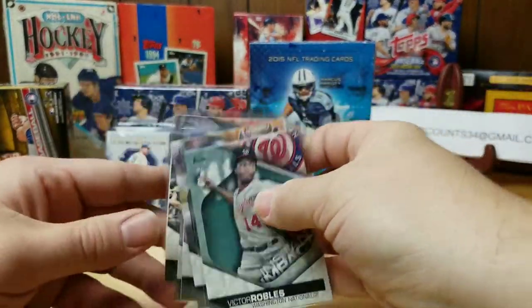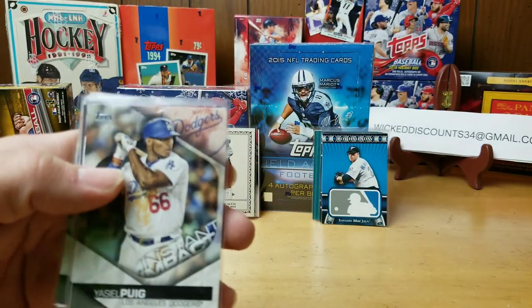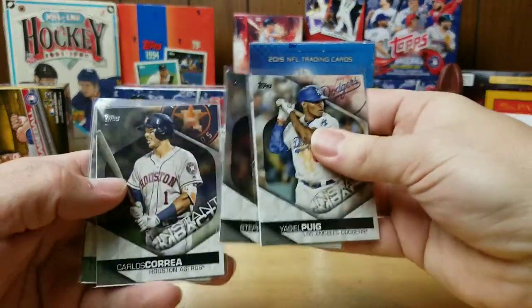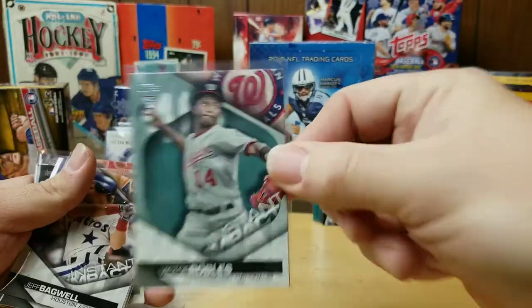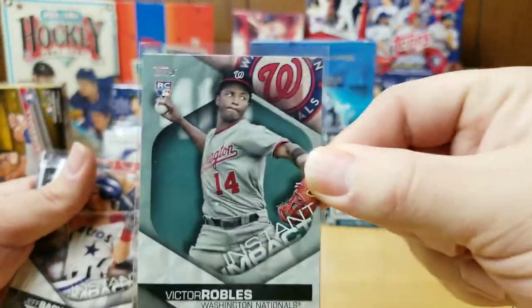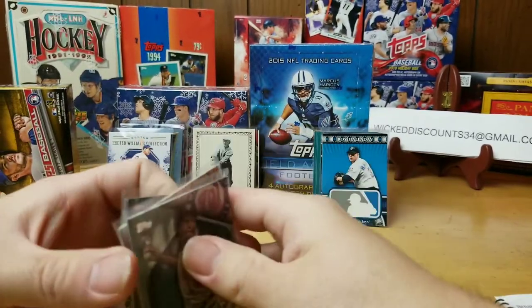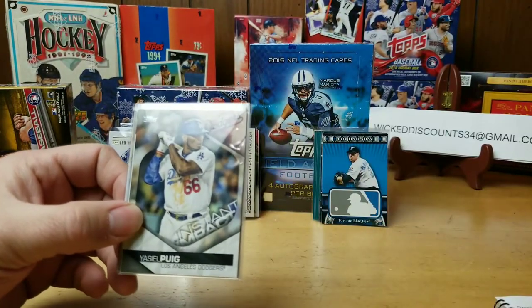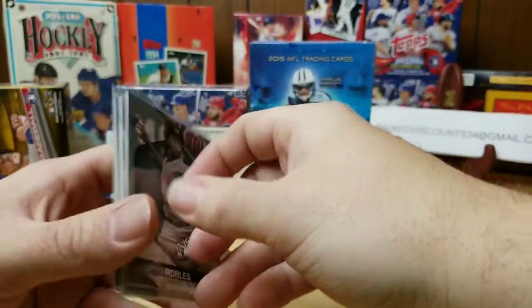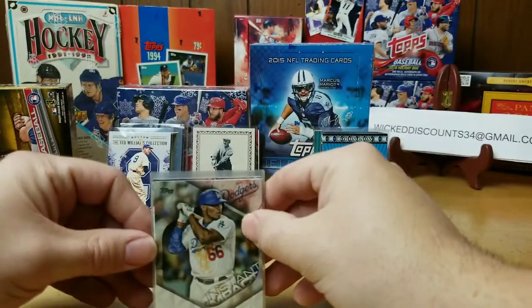As you guys know, I value everything at about a penny because you pull from a box, things like that. So that brings this sale down to $5.53. So that's a pretty good sale for us. And this guy got a Victor Robles rookie. I know you guys like the rookies. So not a bad sale. 10 cards, I've got a profit of $5.53 for these 10 cards. Pretty decent deal for this stuff.